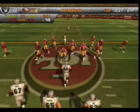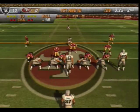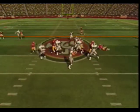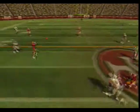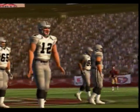Ball at about midfield. Ball on the 48-yard line. The 49ers line up in a 4-3. Blitz is coming. Gets rid of it. Knocked down at the line. Number 80 was the intended receiver on that play.